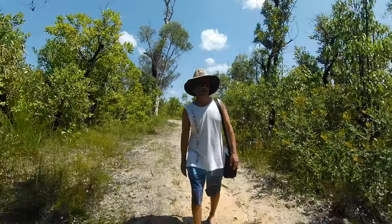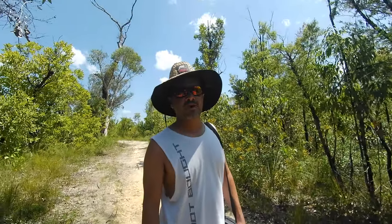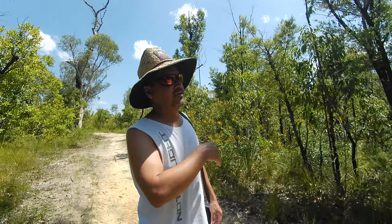Oh, we didn't find the creek. We walked about 10-15 minutes. Flew the drone for a bit so that you guys can see the area. It's quite nice.